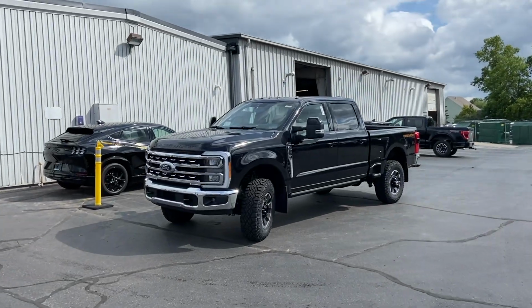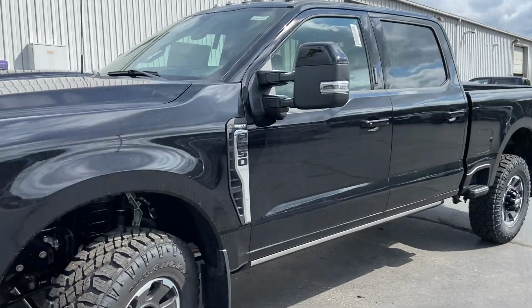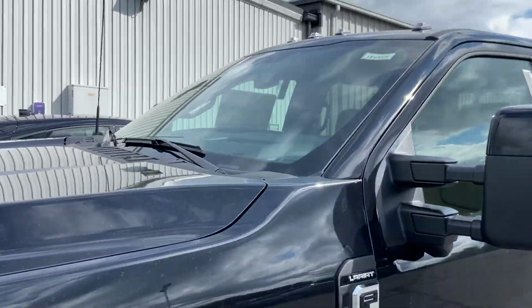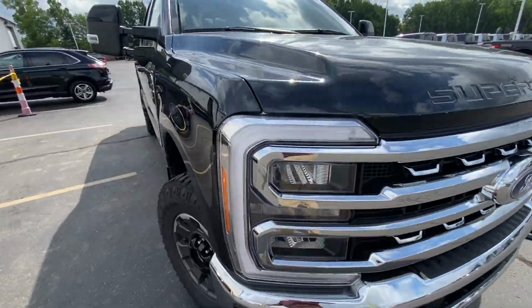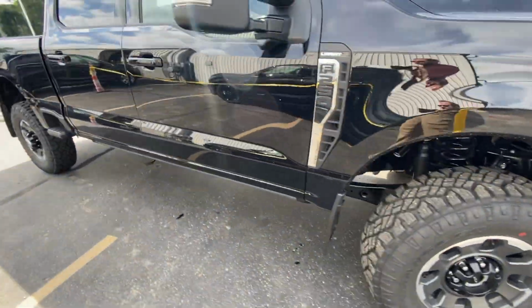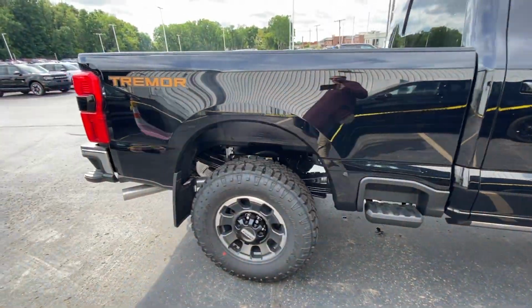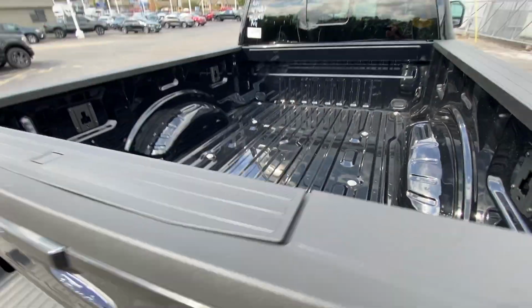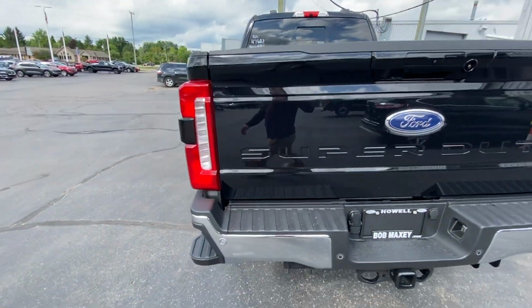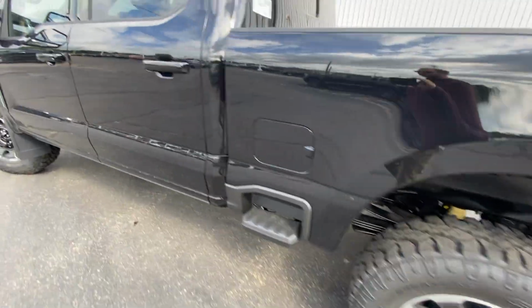Look at this beauty, guys. Another Lariat, another 7.3, and it's a Lariat Ultimate package. Really liking the chrome accents, looking sharp. Got the splash guards. He did it right also with the power steps. Looking sweet. Solid setup. No fifth wheel prep. Black looks really good. Good color combination.